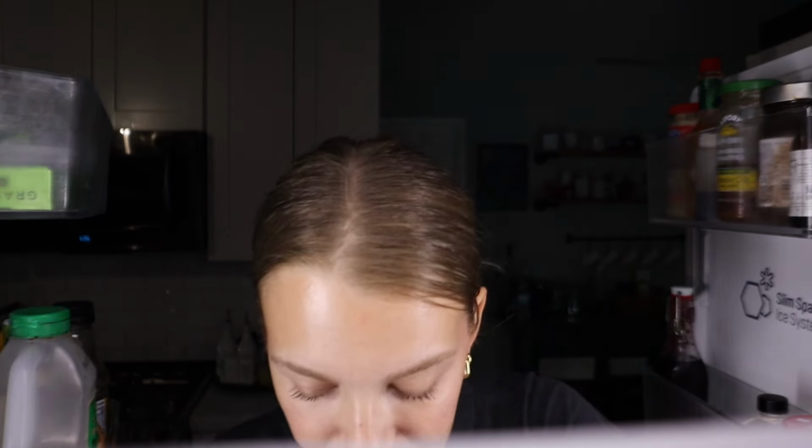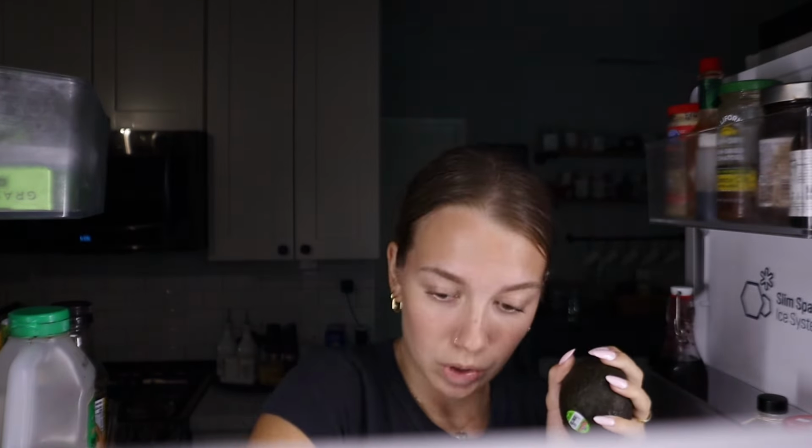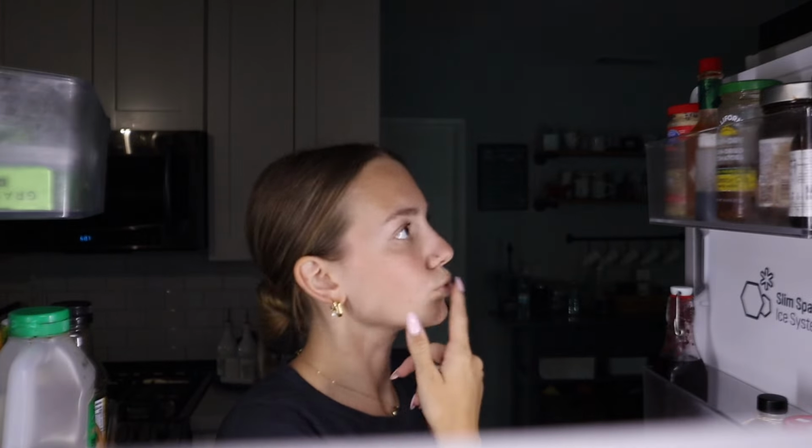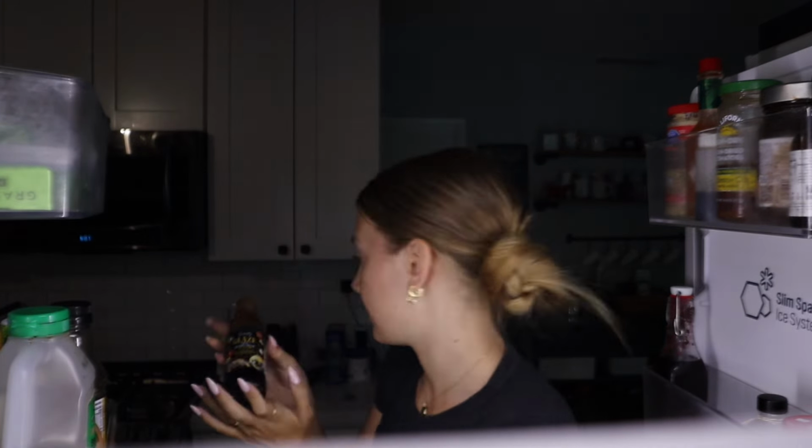What are you doing in here? Hi, welcome to my fridge. Here's what I'm thinking. We can do some avocado toast. This feels like a good avocado. I think I'm gonna go with avocado toast because that sounds really good. We gotta get a tomato. I wish I had feta, but I pulled it out today and it was indeed moldy. So, where is it? Balsamic glaze. Should I put an egg on top? Well, I don't have eggs, so we're not gonna do that. It's dark.